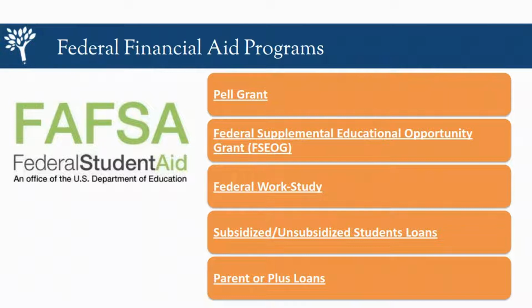Federal student aid can be used to pay for expenses such as room and board, tuition and fees, and books and supplies. The Pell Grant is an income-based grant, and the amount that you receive is based on your expected family contribution, also known as EFC. Another financial aid opportunity, the Federal Supplemental Education Opportunity Grant, is a grant for undergraduate students with exceptional financial need. There are a limited number of funds, so apply early.